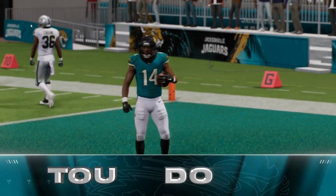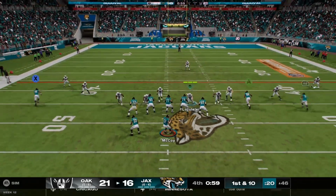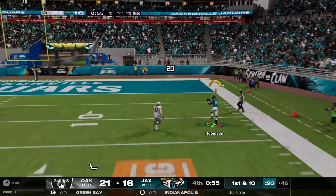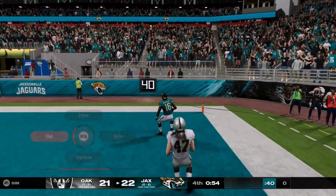Might have been a 6th round pick. I have to double check. But he was a late round pick, and he's come through now here in the 4th quarter. We see the 21-26 lead that Oakland has.